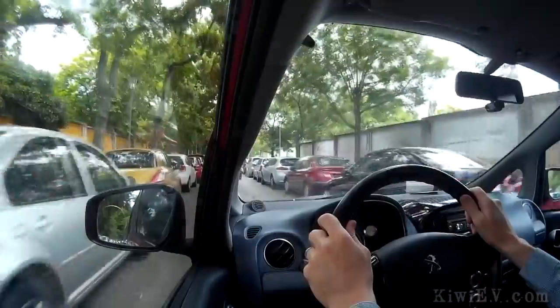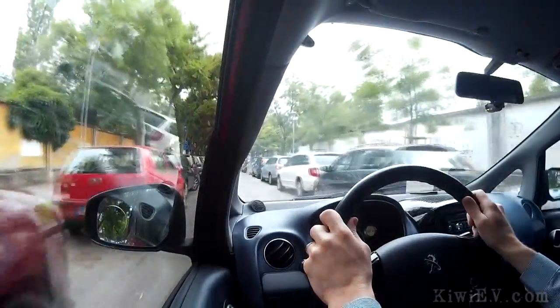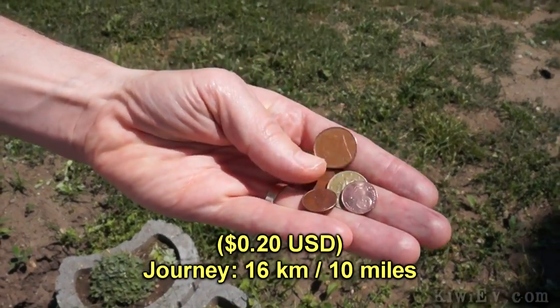But at least driving to work in my electric car is faster, more comfortable, and even cheaper than taking the bus, with my car costing around 18 cents per trip. And that brings me to a good point. People often ask me if I have a deposit down on a Tesla Model 3, or if I'm planning on upgrading my electric car to a long-range model.